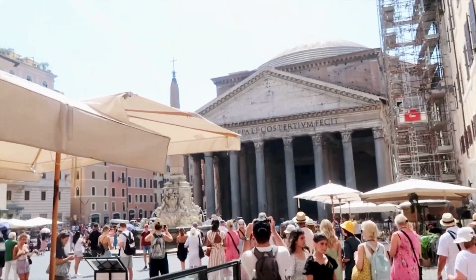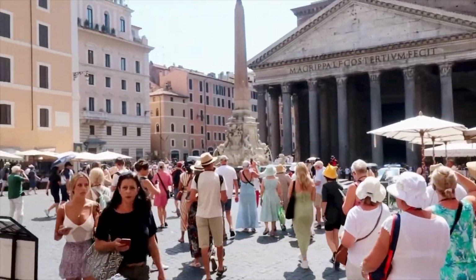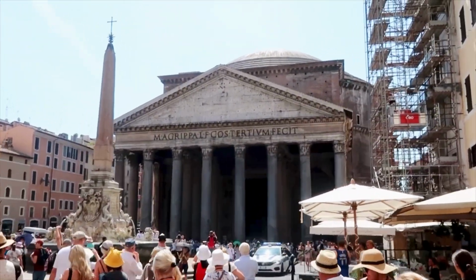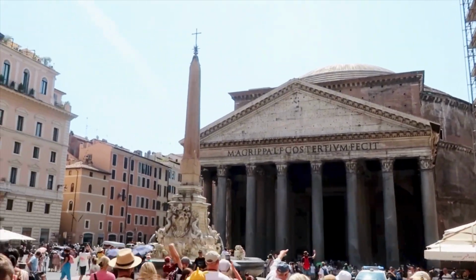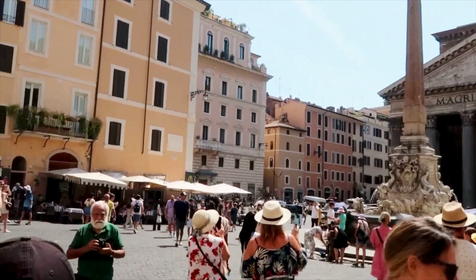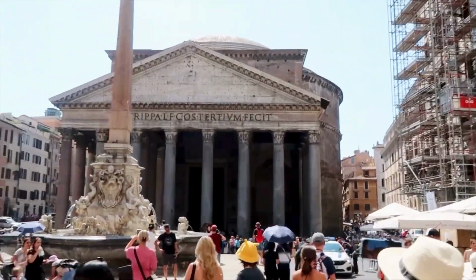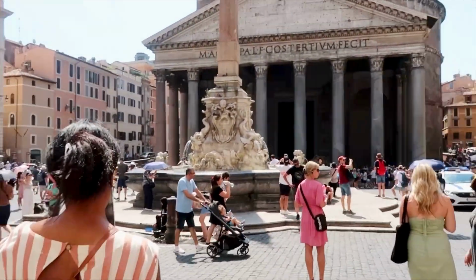The Pantheon is the largest unsupported concrete dome structure in the world, traditionally thought to be designed as a temple for Roman gods. The structure name derived from Greek words pan meaning all and theos meaning gods. The original Pantheon was destroyed by fire around 80 AD.